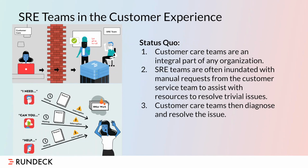And this may be a use case many SRE teams are used to, and that's the customer care team. On one side of the wall, you have your customer care team, who are the front line for your customers. So there's no doubt about the value of customer experience and the speed of delivering on customer requests. But on the other side of the wall, you have your SRE team.